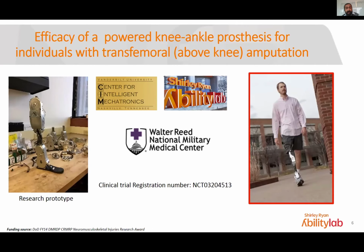So the project I'll talk about today is one such project, where we determine the efficacy of an externally powered prosthetic device. It's a powered knee-ankle prosthesis, used by people with above-knee amputations. This clinical trial is being conducted in collaboration with Wearable University, who designed the device. Shelley Ryan is leading the clinical trial, and on the other side there is the Department of Defense, Walter Reed.